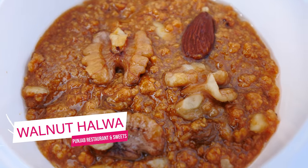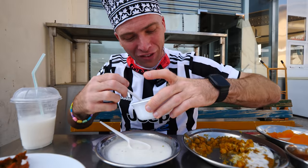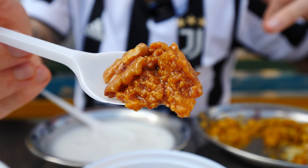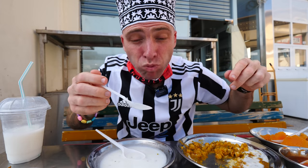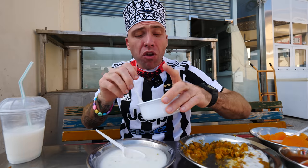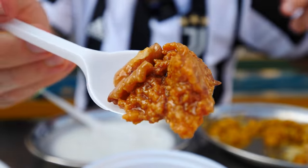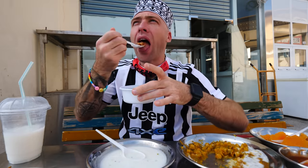So my friends here are too kind. They're like, David, you have to try one more thing before you have the grand finale. And this is a walnut halva. Beautiful, super thick, it's hot. We have walnuts, we have almonds, and we have the halwa. It is sweet, very decadent, crumbly, sticky, and the walnuts.